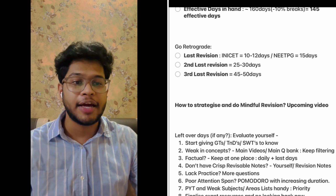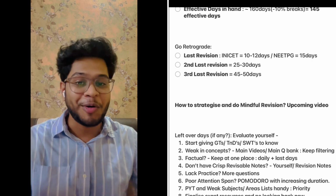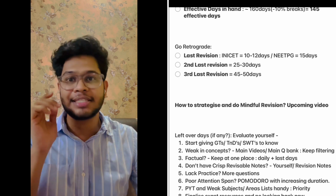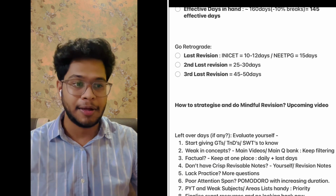Next comes finalizing the exact resources. Till now you can just go with the FOMO and explore whatever you want to, but after this, please, there's no chance of switching resources or anything. You have to be very clear about exactly where you're going to study from. That photographic memory has to be built up no matter what.